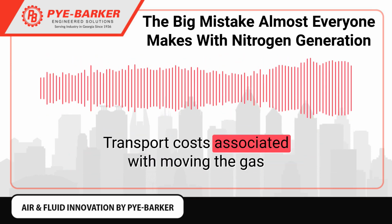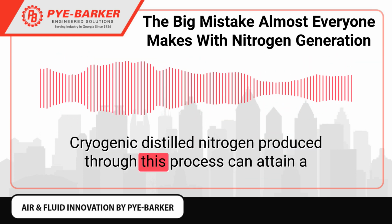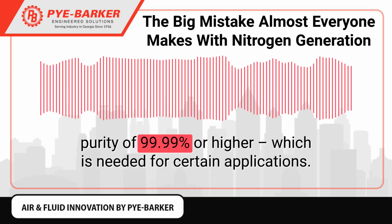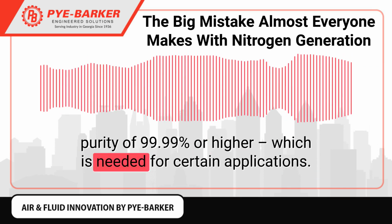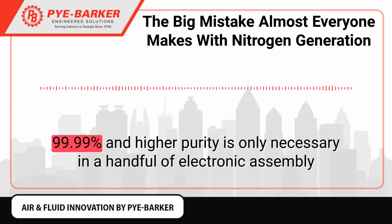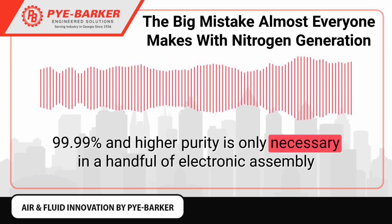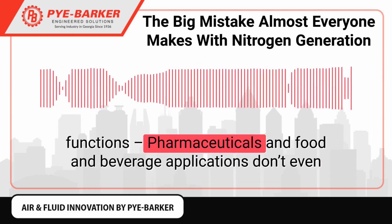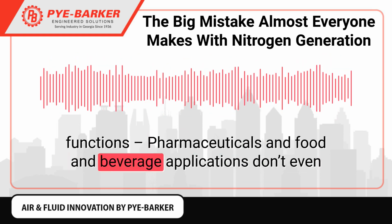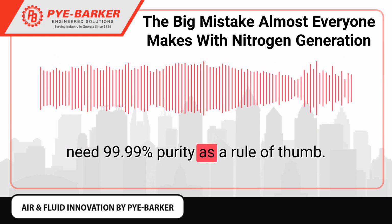Transport costs associated with moving the gas. Cryogenic distilled nitrogen produced through this process can attain a purity of 99.99% or higher, which is needed for certain applications. 99.99% and higher purity is only necessary in a handful of electronic assembly functions. Pharmaceuticals and food and beverage applications don't even need 99.99% purity as a rule of thumb.